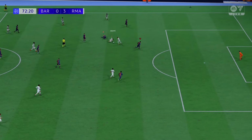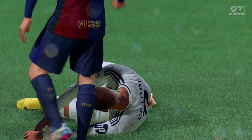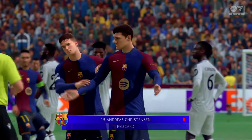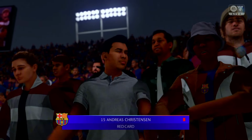Mbappe, and you can't tackle like that. What does the ref do now? And he's going to go. The referee has sent him off. Yeah, it had to be a red. They'll have to organise that back line now, though.